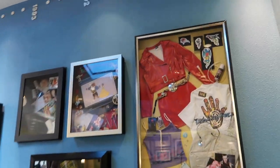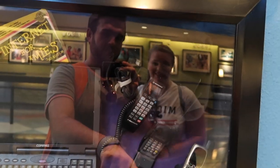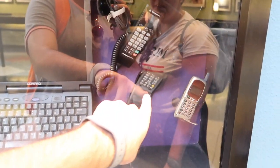Our tour guide Katie just said that every day at 1:30 they do the hustle in the lobby. We thought we'd just come straight to the 90s because this is where we belong. Yes, that's what my first phone looked like. No word of a lie, it was my first phone. I had a Nokia 3210, the one with Snake. I always wanted a flip phone, but I never got one.